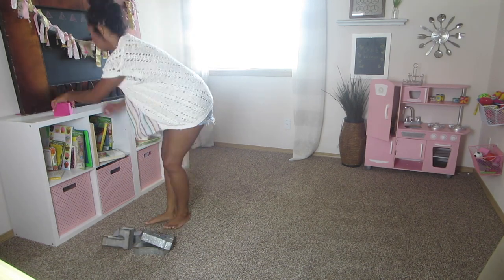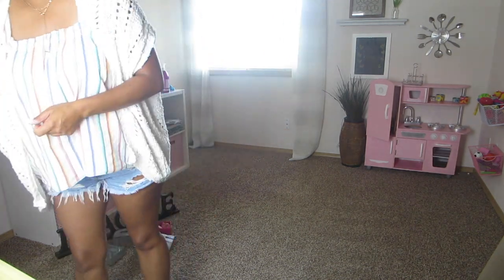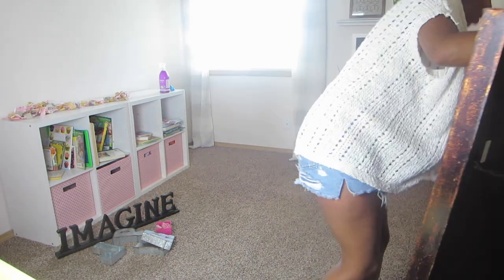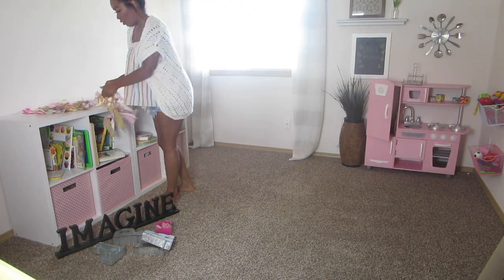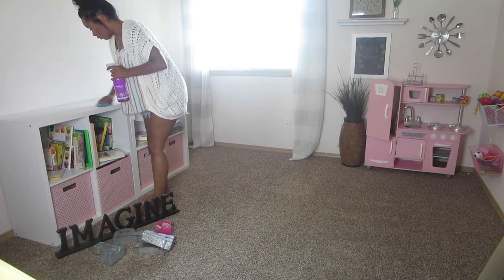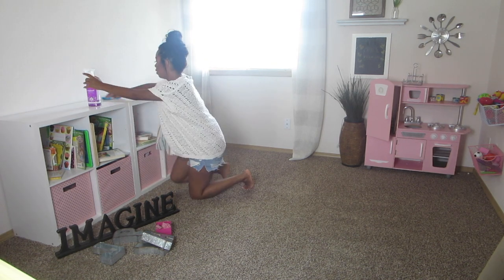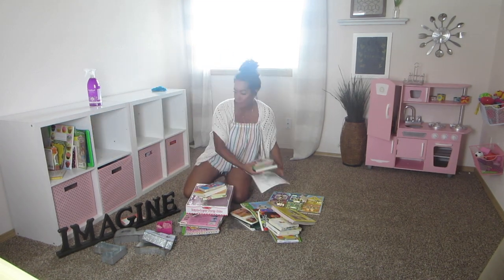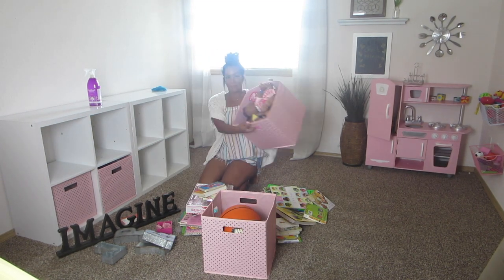I am busting out my Method antibacterial in the wildflower scent. I really cannot stand that scent. I ordered the bamboo and the wildflower from Grove Collaborative. I couldn't remember which scent I hated, but it ended up being that wildflower one in the purple bottle. Ugh, I just don't like it. I know a lot of people like it, but I don't.